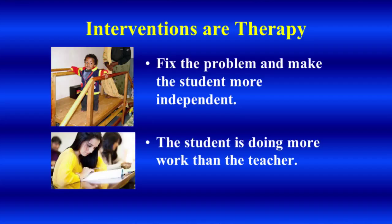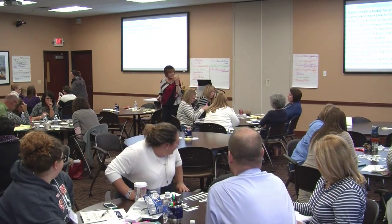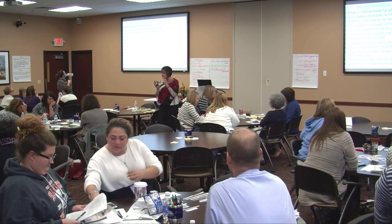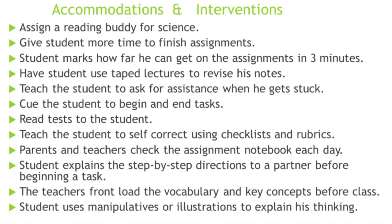So you have a white envelope on your table, and it has accommodations and interventions on it. And what I want you to do is sort them out and see if you get them in the right spot. Okay, so this is one way to think about accommodations and interventions that get you out of the learned helplessness piece. So if you assign a reading buddy in science class, where does that go?